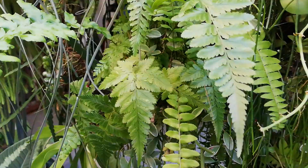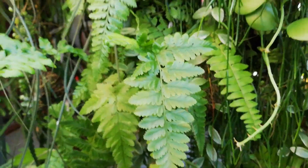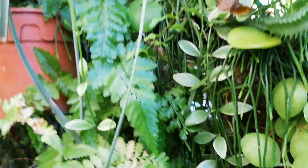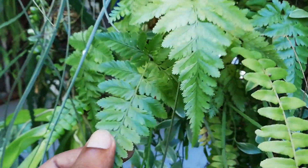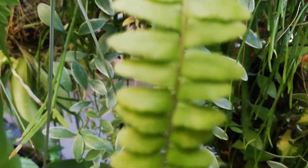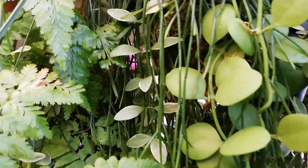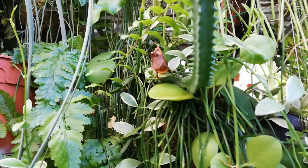So I don't normally prune off all these ferns, but sometimes I do, when they overwhelm all the other plants. So it's important to keep them small, because once they grow too big, they seem to hoard all the sunlight, and some of the most important plants seem to die away because of lack of sunlight. So it's very important.